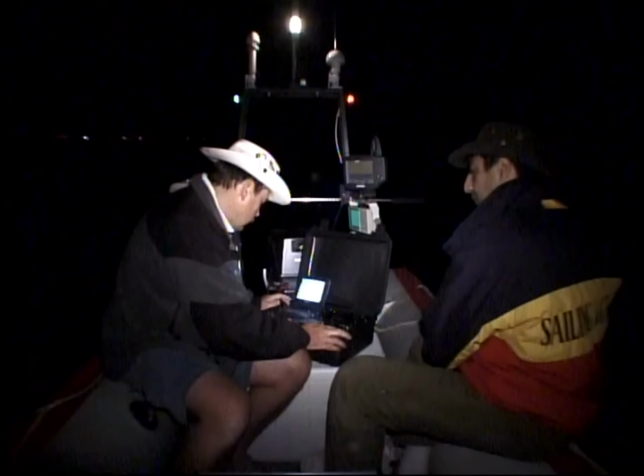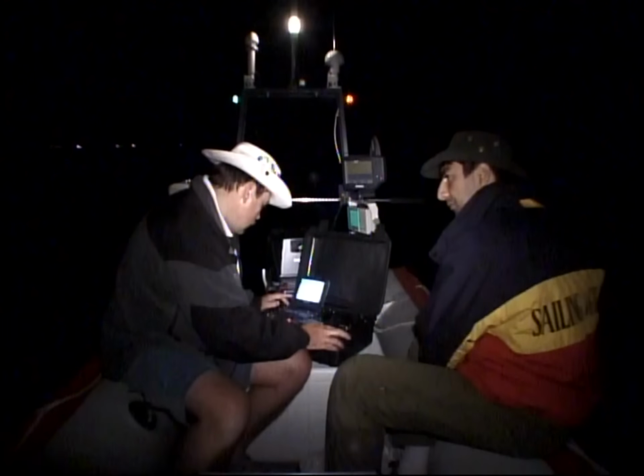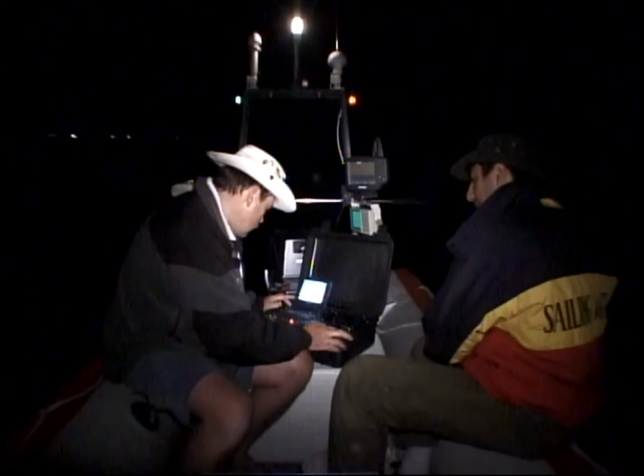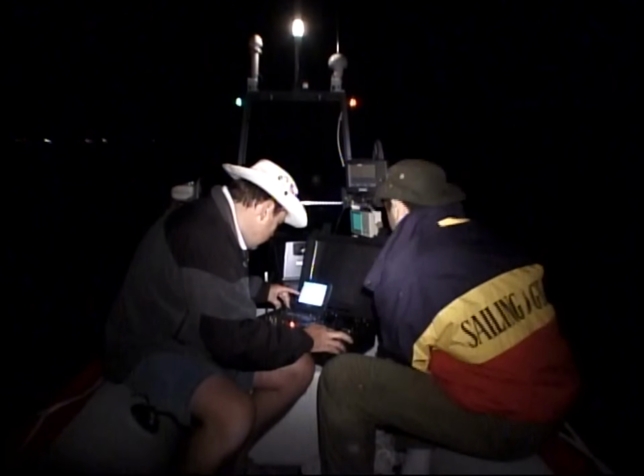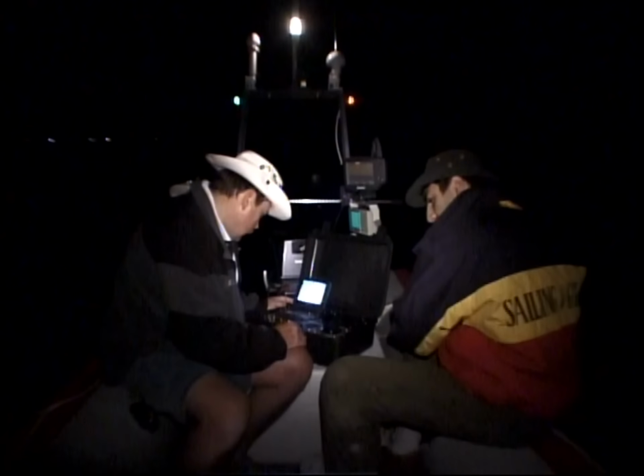We got zebra mussels in here now, so maybe there's something else around here. That's a good sign. Oh look, wood. Got a piece of wood in here. Excellent. I think we're a little far up. Let her down just a little bit.